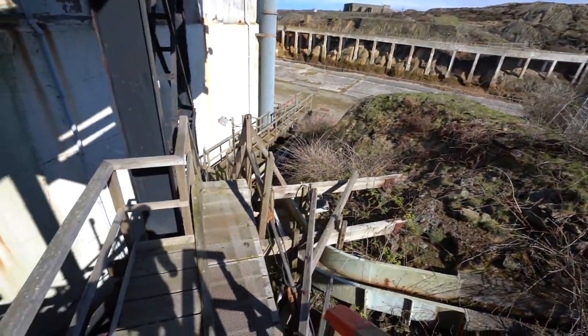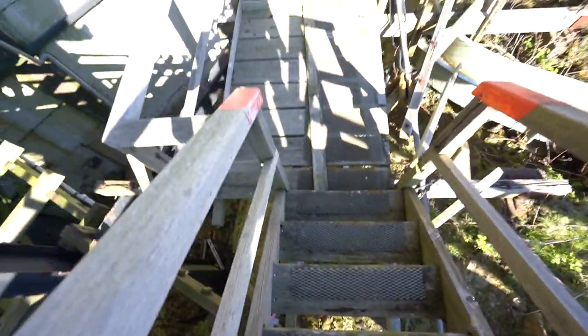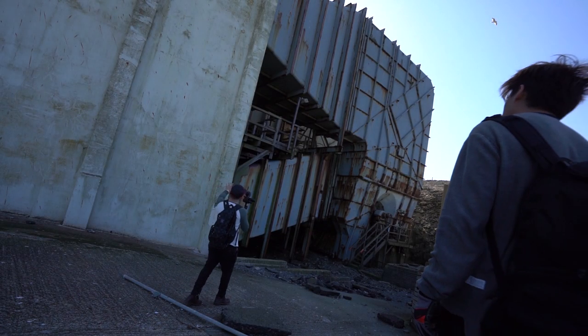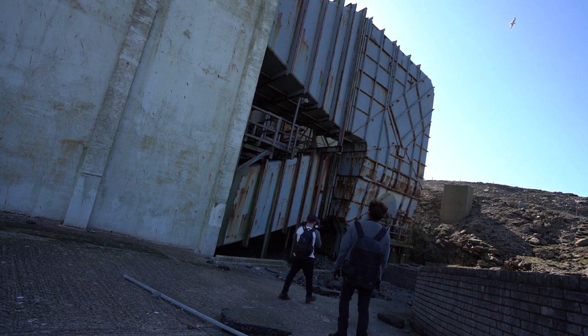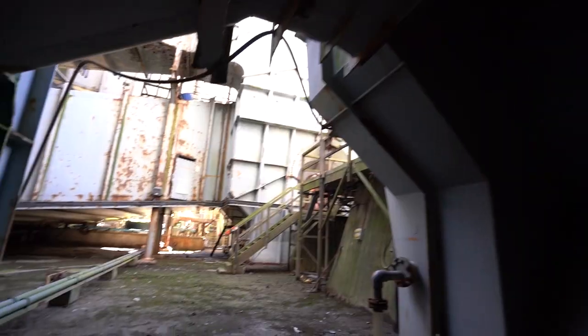I freaking hate spiders. Get out of the way for us. Yeah, we need to check this out, bro. This is awesome. Yo guys, we made it inside. Damn, it's crazy how complex it looks. All of the water would come rushing through here. They would filter it to make some sort of chemical for their technology and research. Top secret, by the way.